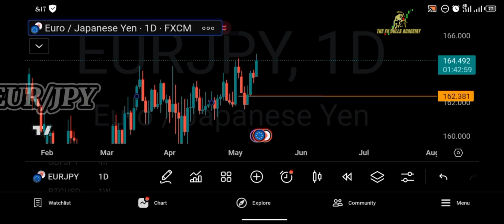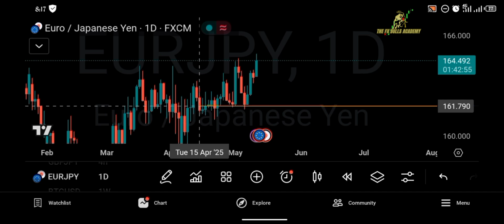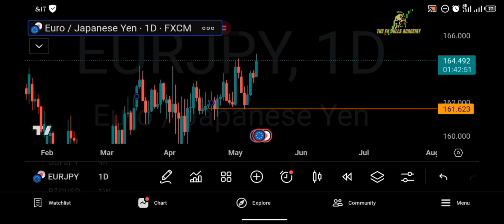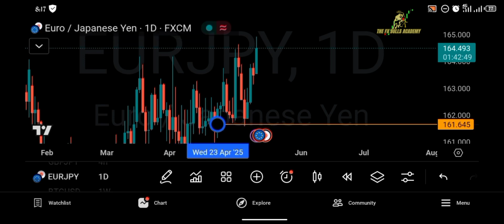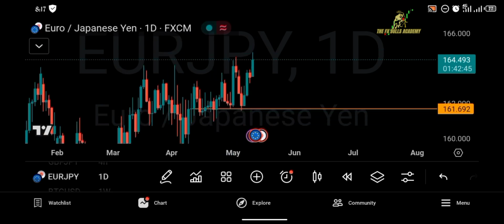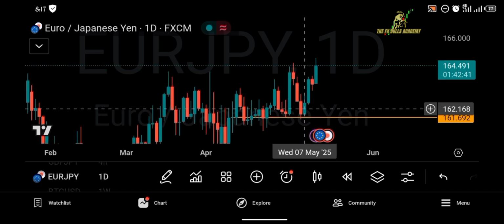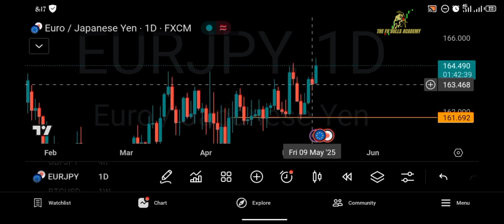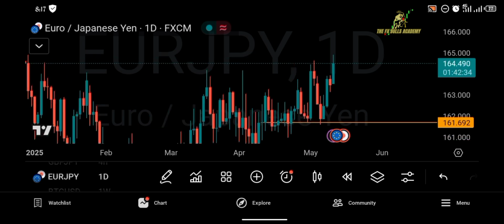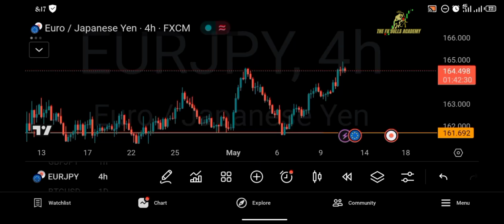So now on EURJPY, as you guys can see, you have something like a double bottom here. And I'm sure it's because of this double bottom that price has been pushing up on EURJPY. As you can see, price has just been giving us up movements. You can see bullish engulfing, just a minor retracement, bullish engulfing. So now what I'm expecting on EURJPY, let's go to the 4 hours time frame for more clarification.